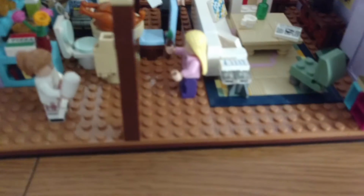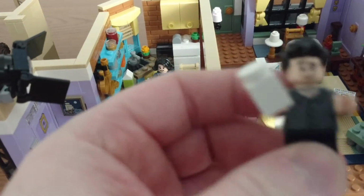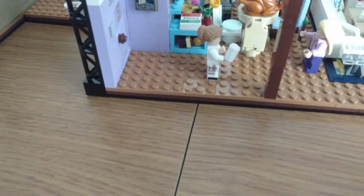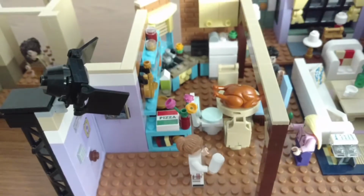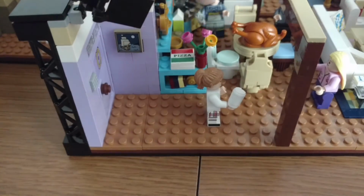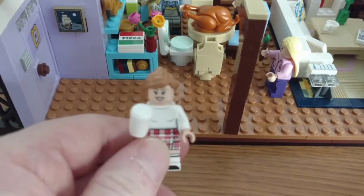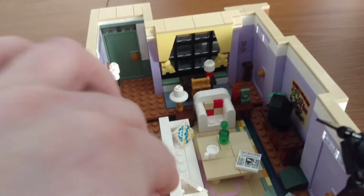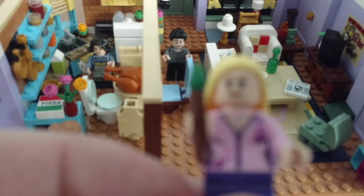And of course we'll take a look at the figures here. This is Ross. Monica. Rachel. And Phoebe.